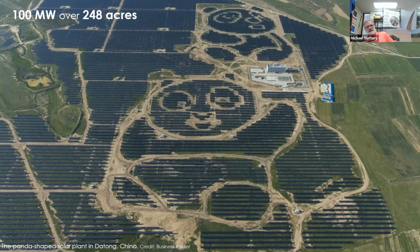So it is a plant that generates, no, let me take that back. It has an installed power capacity of about 100 megawatts. Remember, when we talked about coal, I said your average coal-fired power plant is about 500 megawatts. So here is a solar plant that is about 1/5 of the installed capacity of a coal-fired power plant. This one in China covers about 250 or so acres.